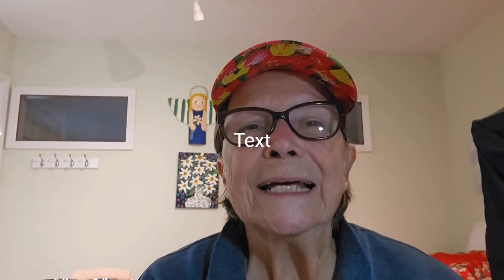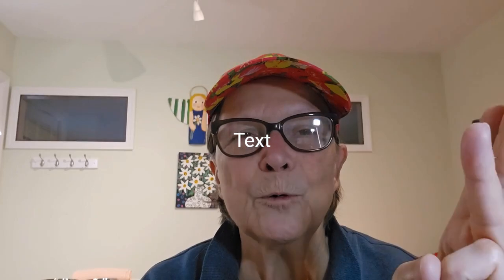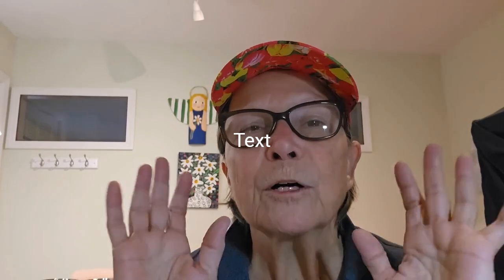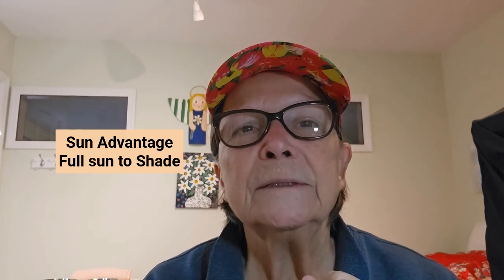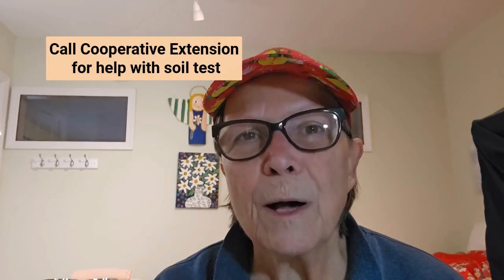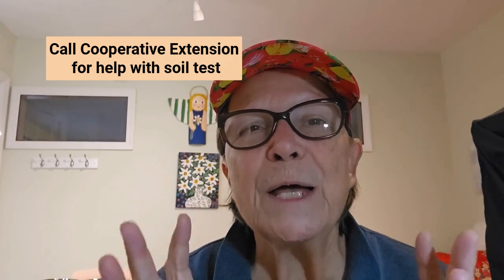When you're getting ready to plant, always consider your sun, your soil, and your water in terms of selecting your location and matching the plant to what you have. The good news about Coonties is they will thrive in full sun, in partial shade, and in shade. They're found all over the state of Florida, so you can pretty much choose any location in your yard. Soil is another advantage that the Coonties have. Because of their ancient history and that they've thrived on this peninsula area for millennia, they're adapted to a wide variety of soils. If you don't have a soil test, I'd recommend that you get one, call your cooperative extension for guidance and for the paperwork and package to send your soil into a laboratory for testing.